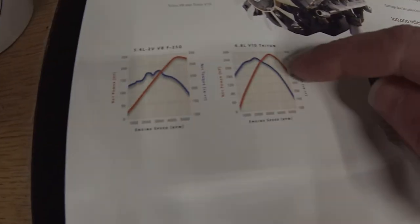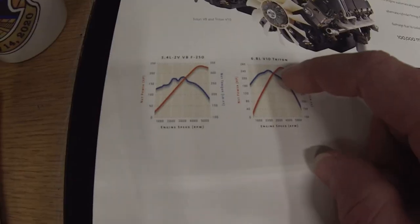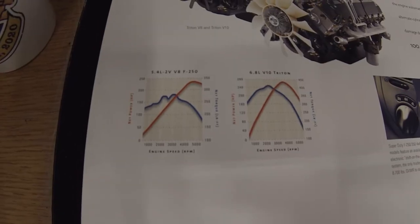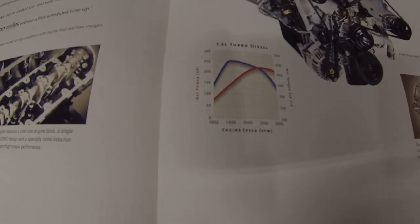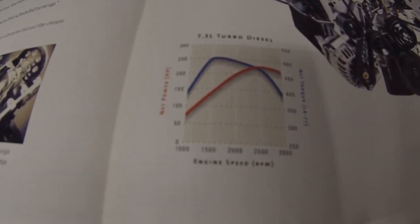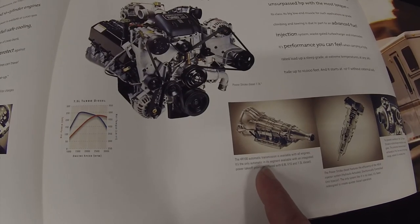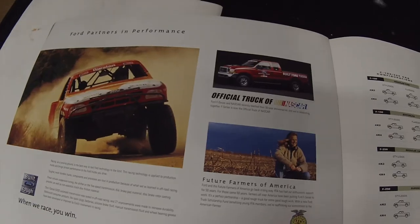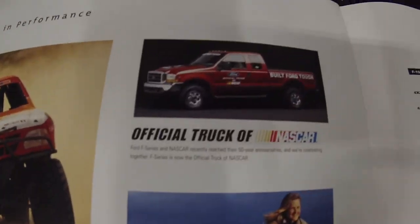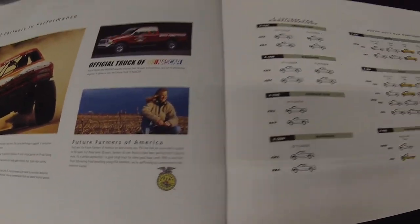5.4 2-valve in the F-250, 325 horsepower, 275 torque. Then the 6.8 V10 Triton. That thing was a monster. 275 horsepower, 425 torque. The 7.3 Power Stroke turbo diesel: net power about 225 horsepower, and the torque was 500. It had a 4R100 automatic. Official truck of NASCAR. Look at the logo. That's crazy. Future FFA right there.